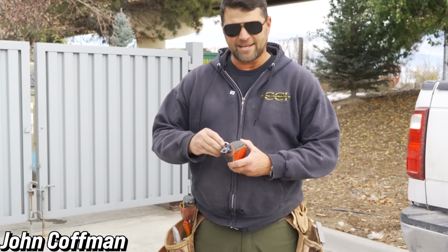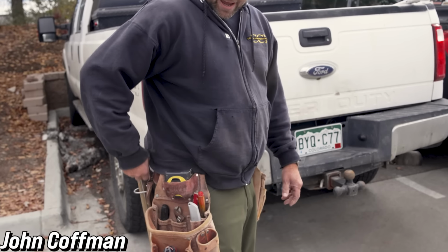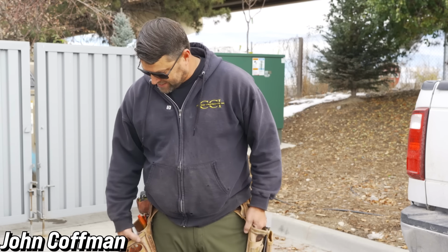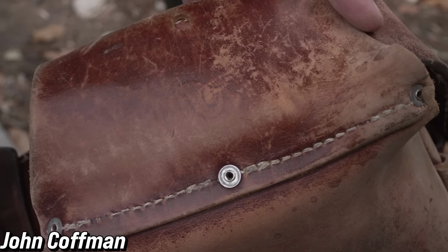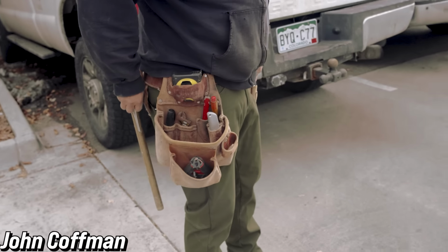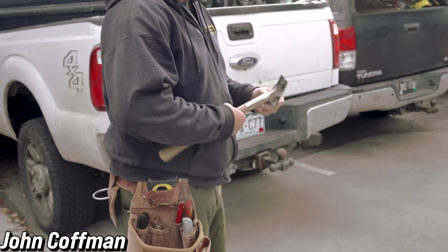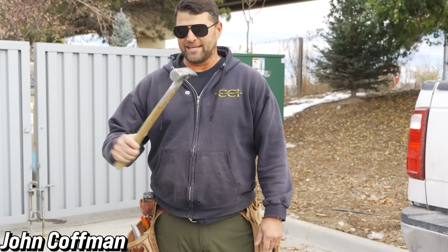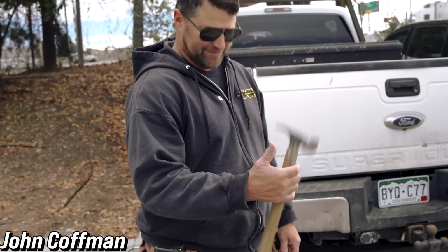Milwaukee chalk line, nothing special, but does the trick. And oh, the tool bags themselves, the old Occidental Pro Framers. These guys, I think, are about 25 years old. I've had them stitched up a few times, but they're still going strong, love them. And I'm swinging the Douglas Framer 23. This guy's been around for a bit and still going strong, I love it.